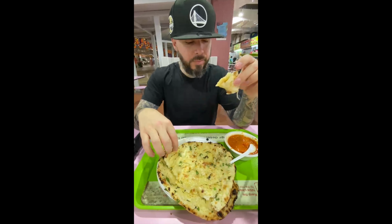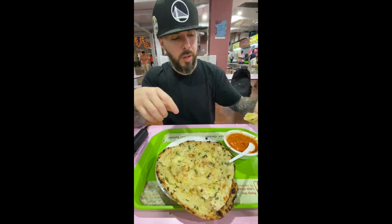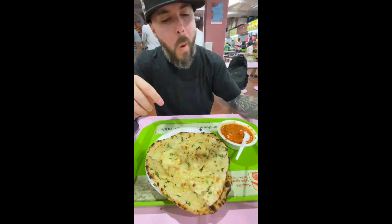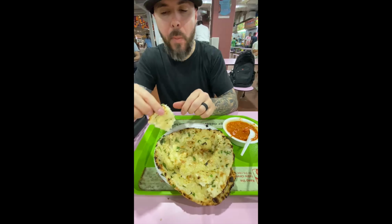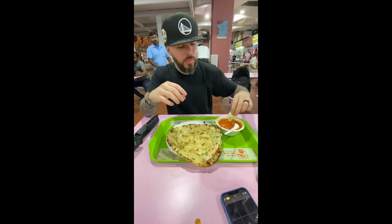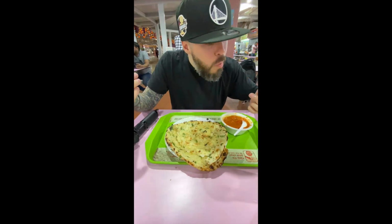We got a non-set. It's not spicy, it's chicken. And then what we got here is we have garlic and cheese naan bread. Like, dip it in here. So good. Such a great way to start the vacation. Just going to a local hawker spot. Diving into the culture of Little India, hence where we're staying. So good.